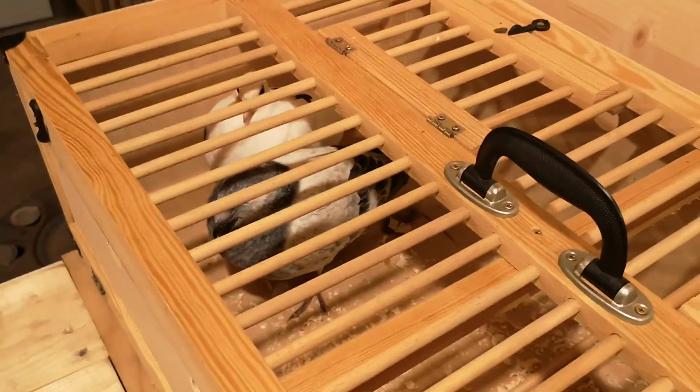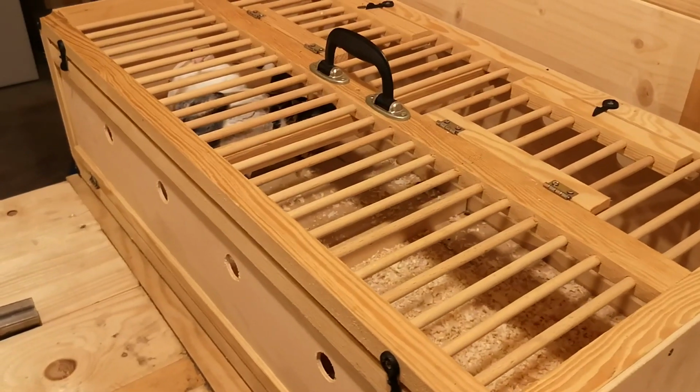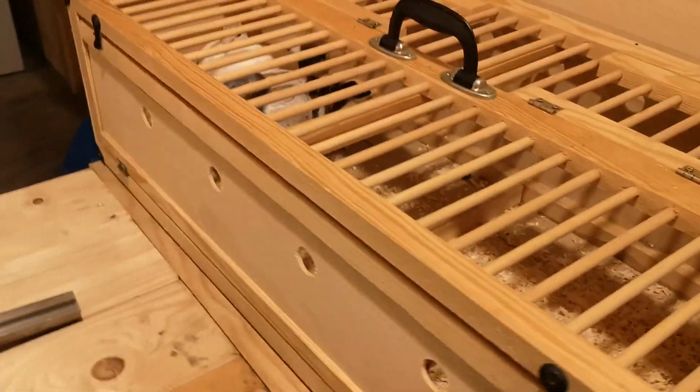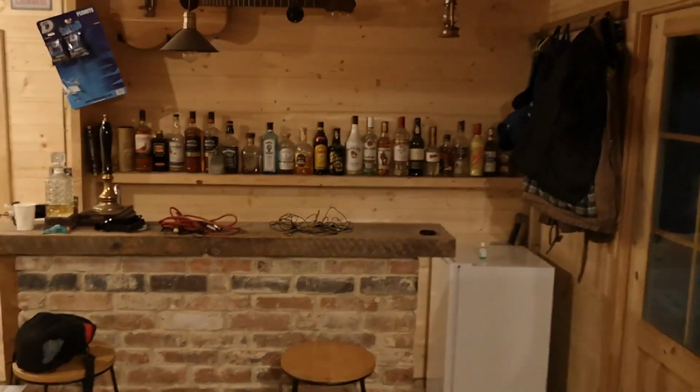I'm not quite ready with the pigeon loft yet, so they're going to spend the night in the crate, and then all of tomorrow as well, because I'm going to London tomorrow and I wasn't expecting to have these, so they'll be fine in here. They've got plenty to drink.